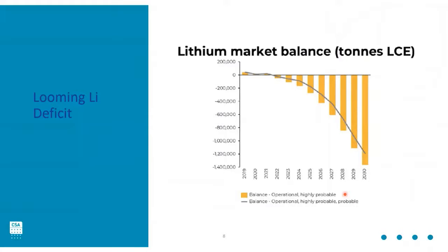If we look at what's forecast for the lithium market, as you can see, 2019 there's a bit of a surplus, and they forecast a surplus again for this year, and then going into a deficit going forward. This is work done by Benchmark Minerals.